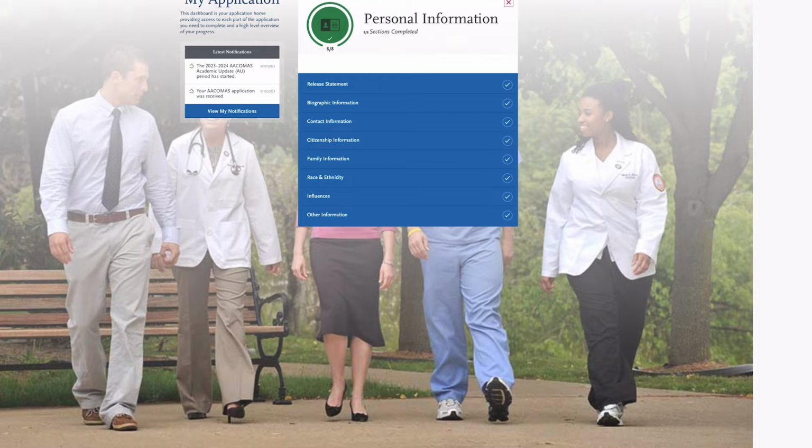I'm not going to click through each one of these because it's pretty straightforward. It's kind of the same stuff you might have inputted for a Common App when you applied for undergrad, but it's just basic information and personal information about yourself. Just make sure you get a check mark next to each one, and then you're good to go with this section. There are 8 sections in total.